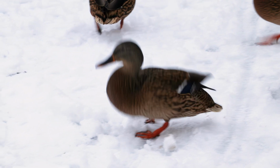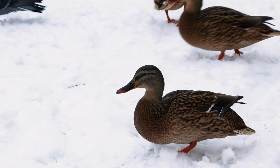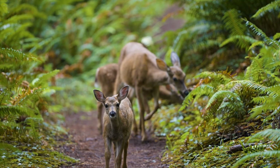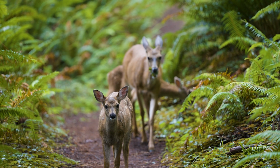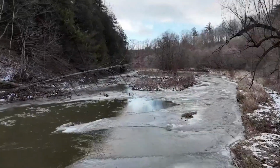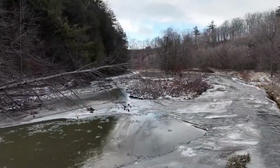Over time, this can make species more vulnerable to disease, environmental changes, and other threats, ultimately leading to population declines and even extinctions. But all is not lost, and this is where ecological corridors enter the scene, and Glenorchy Conservation Area is at the forefront of this solution.